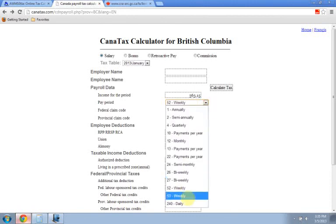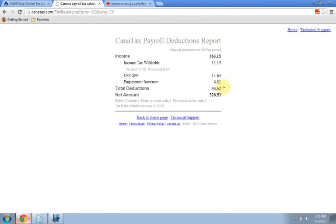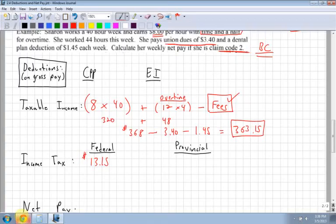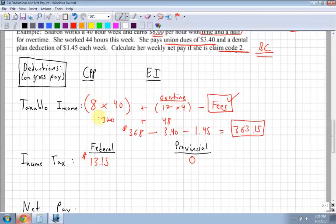I don't know why there's 2 weeklies and 2 bi-weeklies. I don't think it really matters. So claim code 2, weekly, $363. Remember, we don't have to fill in the names. You just click on tax. And it tells us that her federal is $13.15. I'll fill in the CPP when I get to it. So $13.15. Her provincial is nothing because she's not making enough. And then she has CPP, which is $14.64.